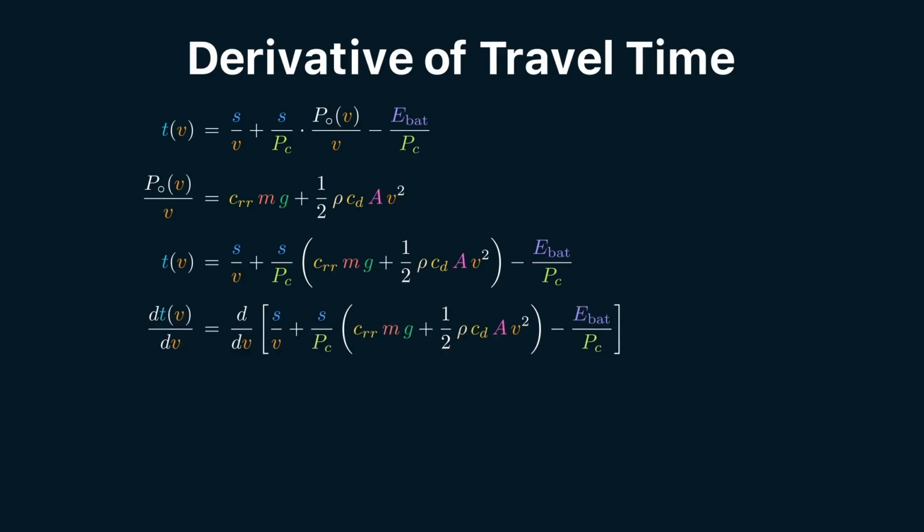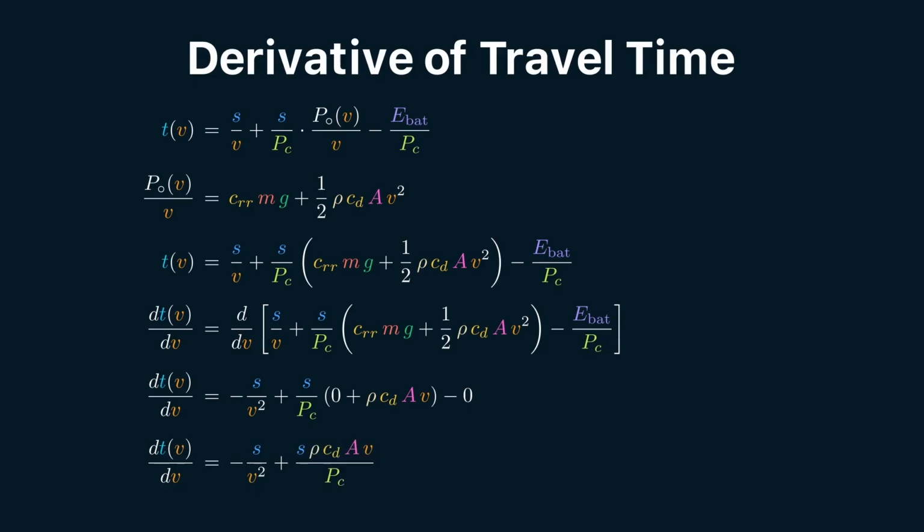S divided by v becomes minus S divided by v squared. The rolling resistance term contains no dependency on v, so it is a constant and disappears when we take the derivative. The same is true for the charging time at home. The only term left is the air resistance term. When we take the derivative, v squared becomes 2 times v, and the factor 1/2 cancels the 2, leaving just v. If we expand this, we obtain the desired derivative.